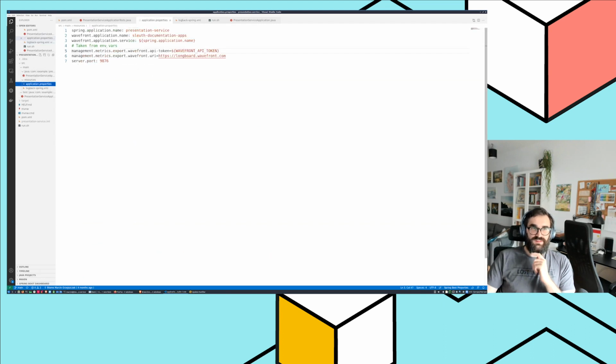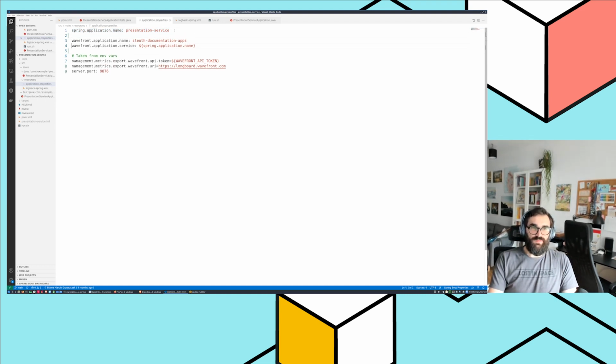Now, application properties. So I have the name of the app is called presentation service. And now in Wavefront, we have this notion of a service, which corresponds to actually a single application. So this is why I redirect the Wavefront application service value to Spring application name. And now Wavefront application is a logical application. So if in my case, I have a logical application called Sleuth documentation apps that consists of 5 other apps, all of them should be labeled in the same way, right? That way I will say, hey, give me all the view for the Sleuth documentation apps, and I will get all the 5 apps. Of course, I have some tokens flying around in my environment variables. That way I will be able to reuse the Wavefront account that I have.